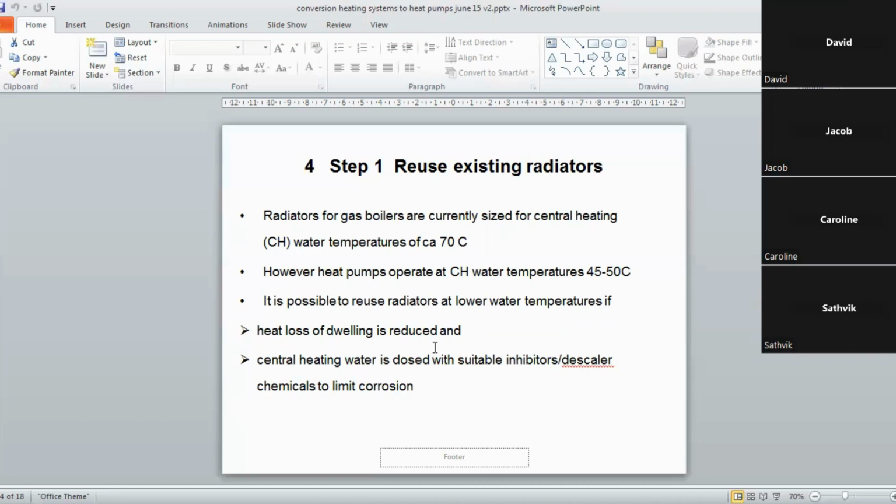And what is very important is to understand the first bullet. Radiators for gas boilers are currently sized for central heating water temperatures of 70 degrees C. So a typical gas boiler will generally operate at 70 C. So the radiators are sized for a water temperature of this amount. They're always oversized by some amount because no installer wants to be called back because this is installed too small a radiator. But they're generally sized for 70 C.